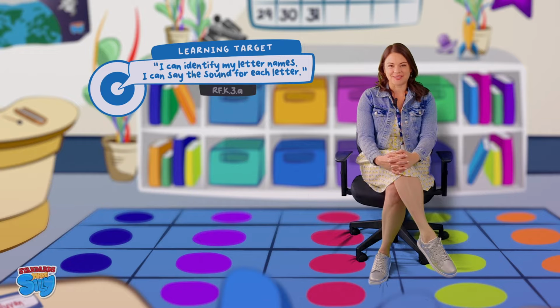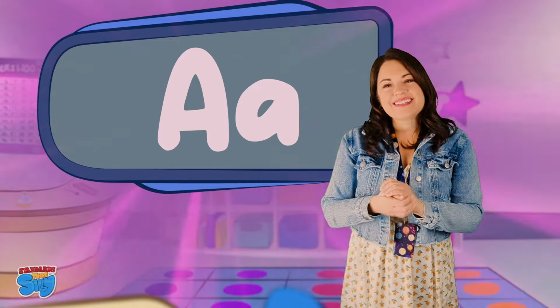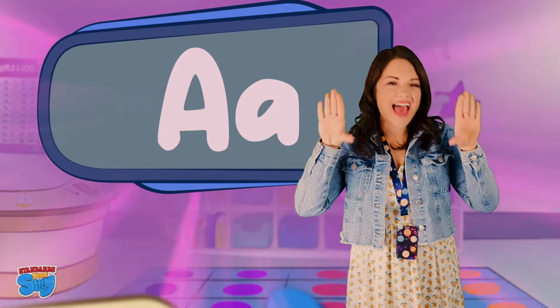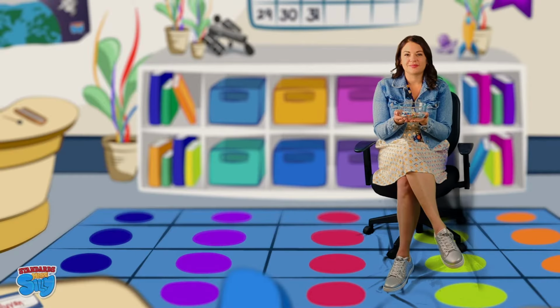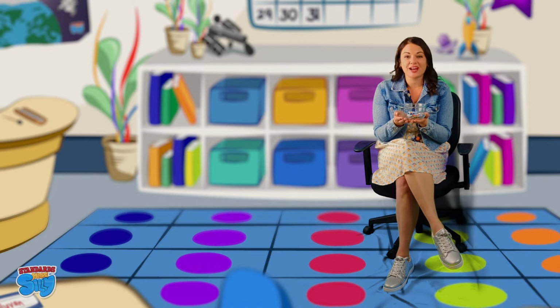Let's get started. The A says ah. All the letters make a sound. The first letter in the alphabet is the letter A. The A says ah. Inside my letter bowl, I have different objects that start with ah.